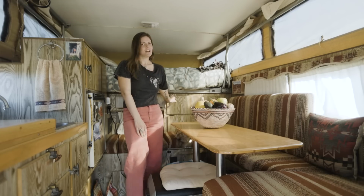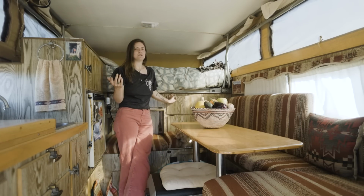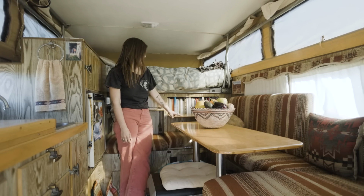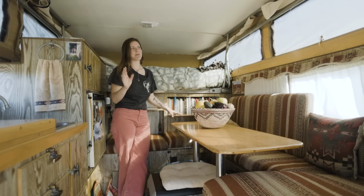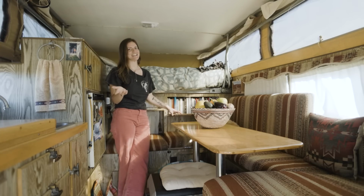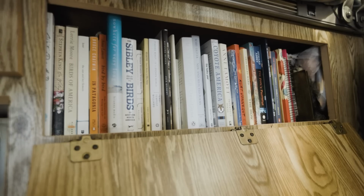Back here I have more storage, but instead of things you need every day, I actually keep about 50 books. Every van lifer has something that they probably shouldn't have or don't need, but they have anyway because it makes them feel good. And for me, it's books. So I have way too many books in both of these cabinets.